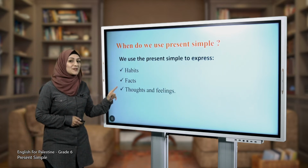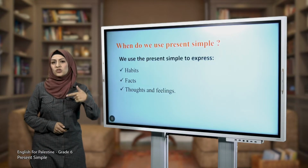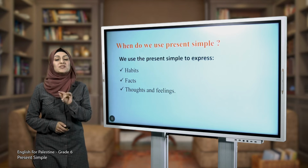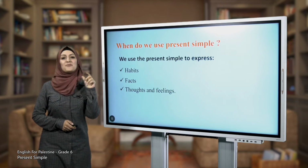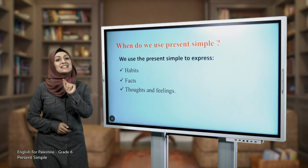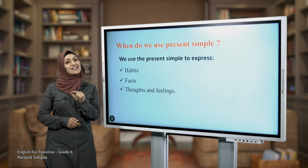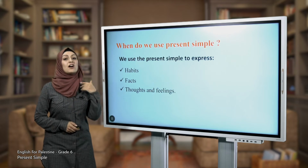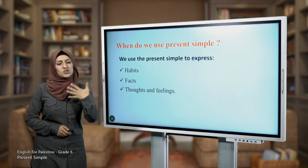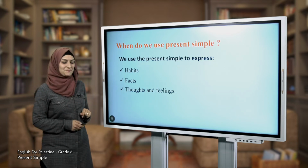We also use the present simple to talk about our thoughts and feelings, because these thoughts and feelings are usually stable. They don't change quickly. That's why we use the present simple to talk about them. Like what? I love my mom. This sentence has a verb, love, and love is a feeling verb. I think English is an interesting subject. I feel. Feelings are also stable. They don't change quickly, and that's why we use the present simple to talk about them.